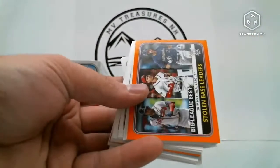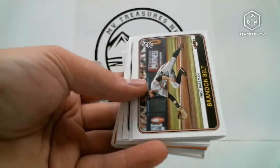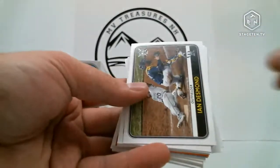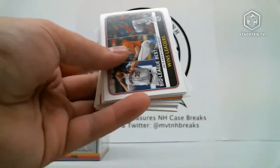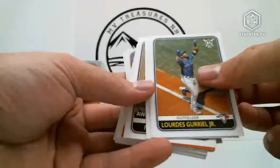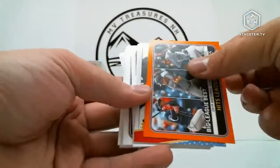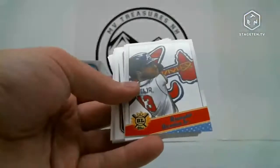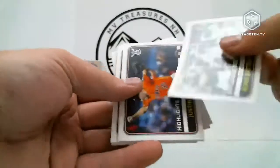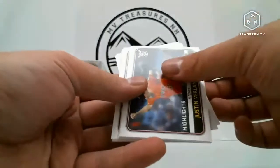Roll call, Christian Yelich for the Brewers. Stolen base, orange, going to the Braves, Ronald Acuña Jr. ERA leaders, Ryu for the Dodgers. Wins leaders for the Astros, Verlander. Mike Trout. Hits leaders for the Braves, Ozzie Albies. Ronald Acuña Jr. caricature for the Braves. RBI leaders for the White Sox, Jose Abreu.